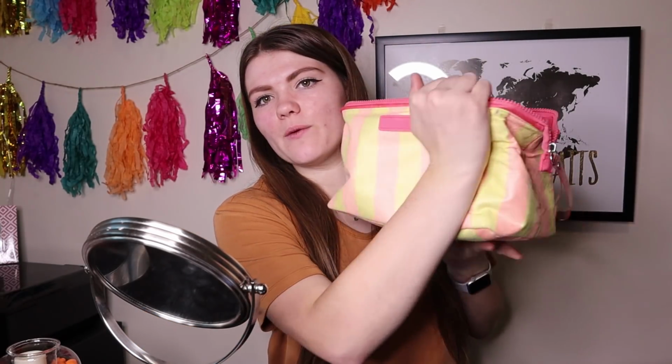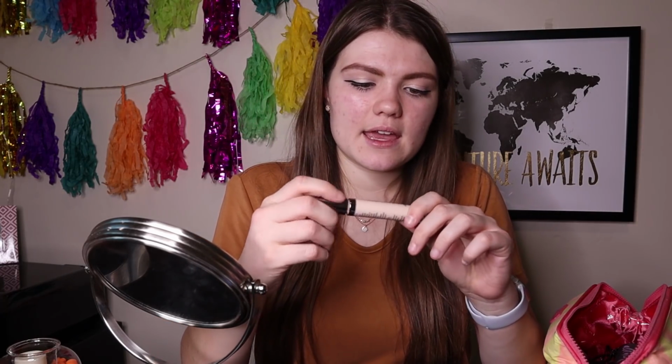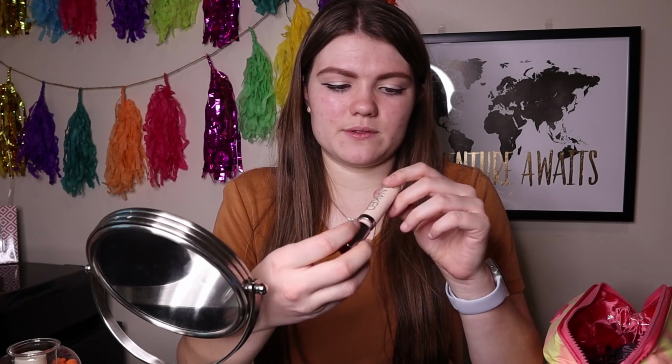And now I'm going to complete the face. This is my makeup bag, by the way. It's just this cute little Benefit bag. So I go in with some concealer by Naked Urban Decay. I don't really know how to describe it. This is a fair or neutral shade because I am really pale.